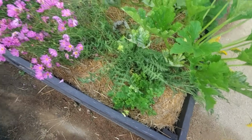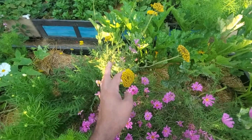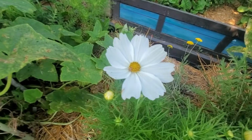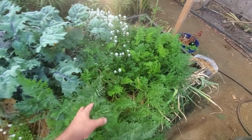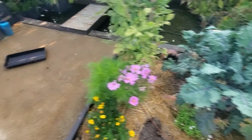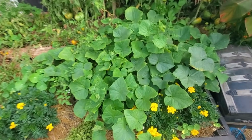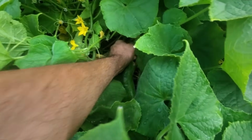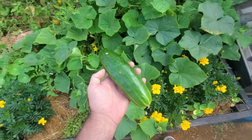Parsley, more cosmos, yarrow. Look at that pretty white cosmos. Lots of carrots. These cucumbers are going crazy. Look at this. Nice. Finally caught one before it went over.